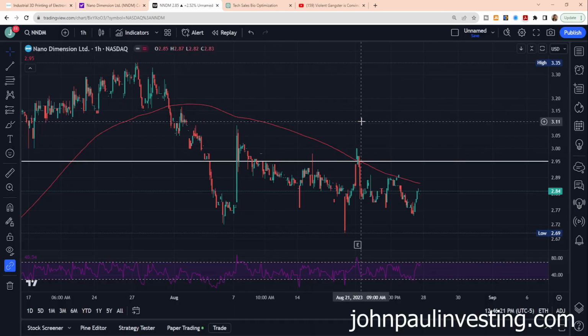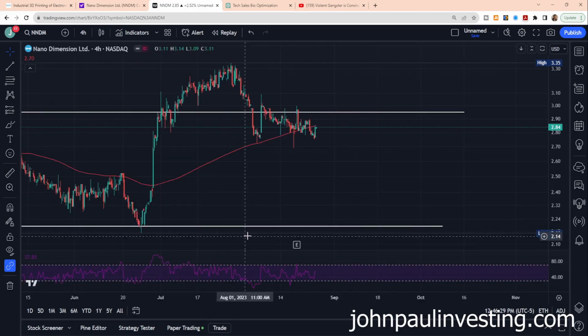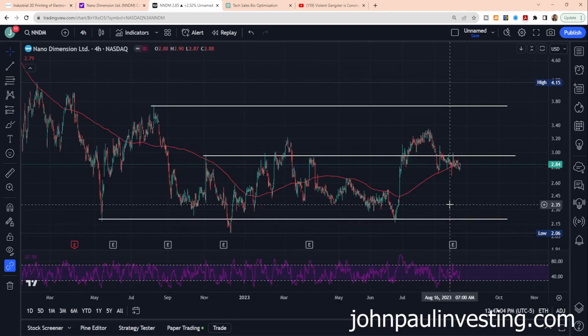Now, as far as ideal price to buy Nano Dimension, if you're putting $100 into Nano Dimension, it's going to be pretty easy for you to just buy it and forget it. You're really not going to think too much about it. At today's price, you're going to get close to, I would say, 40 shares, actually closer to 30 shares. So I wouldn't worry too much.